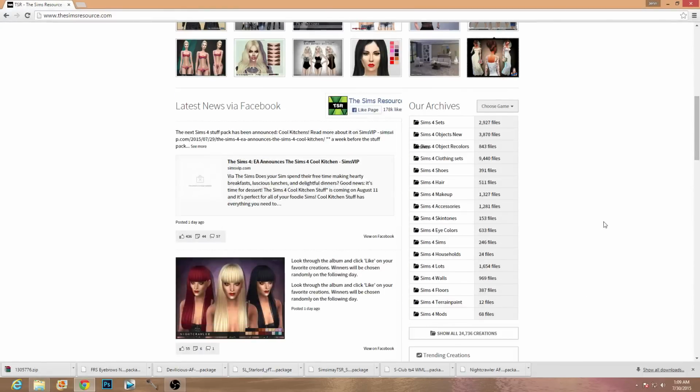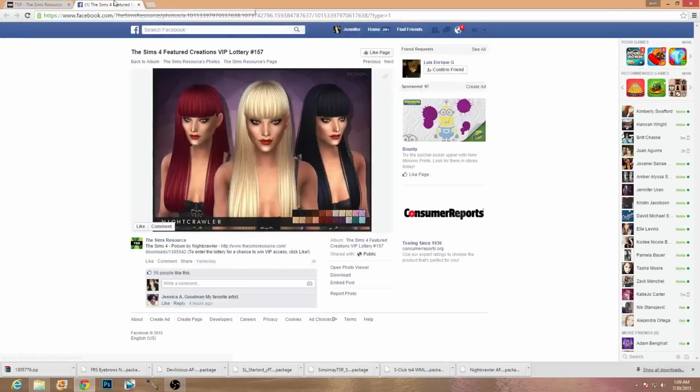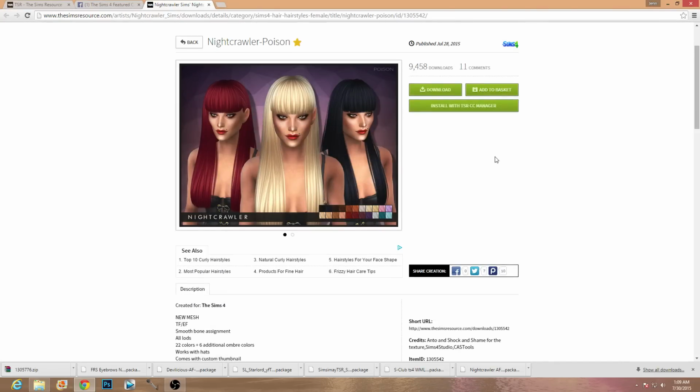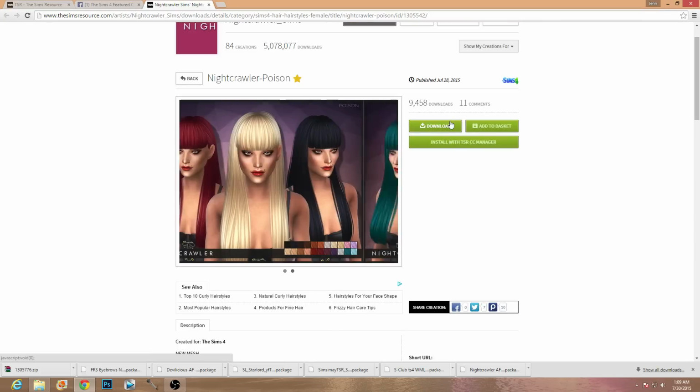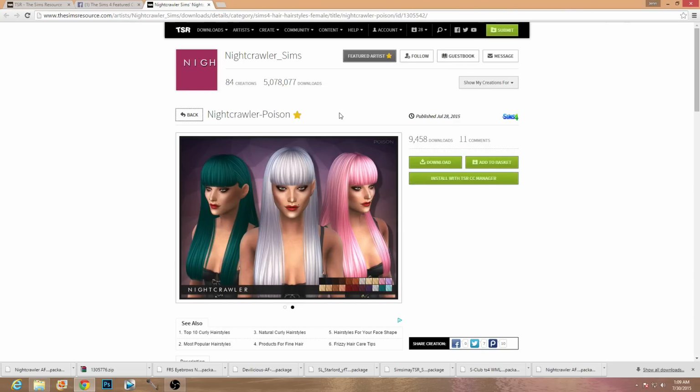Okay, so let me, what is this? I love this hair. Is this downloadable yet? Okay, Poisoned by Nightcrawler. Her little Odeja is showing, yes. Oh my god, I like this one. You know why? Because it's just different. This sim is seriously stunning. All right, so let's go pick that one up too. And while we're here in Nightcrawler's profile, why don't we go and see what else we can find?